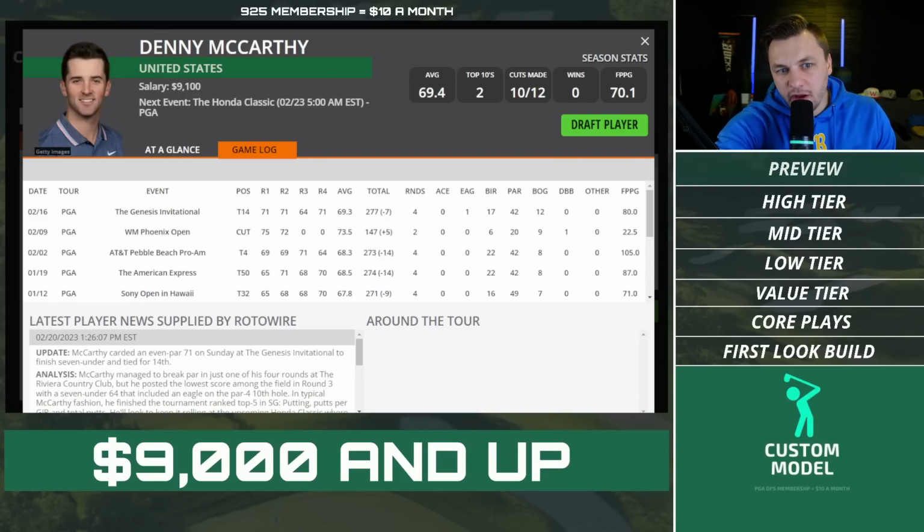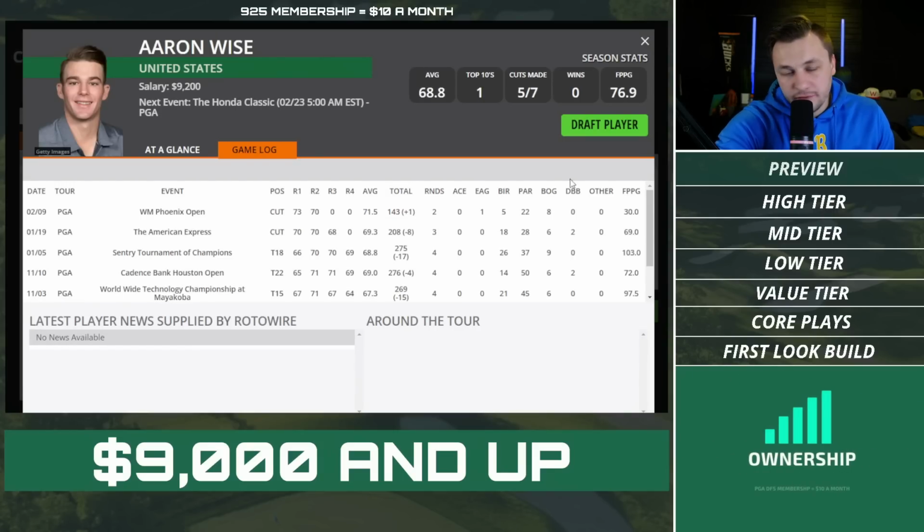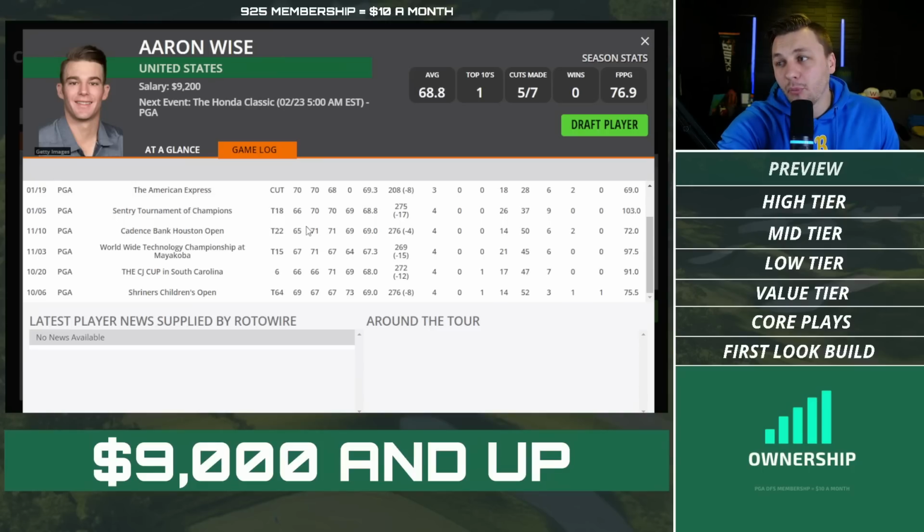And I should mention Aaron Wise, he is coming in as a top 5 play as well. The issue with Aaron Wise is clearly going to be these last 2 starts where he finished 67th and 79th with 2 missed cuts. Prior to that, he had been playing some good golf.